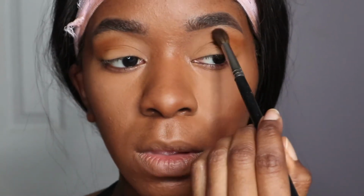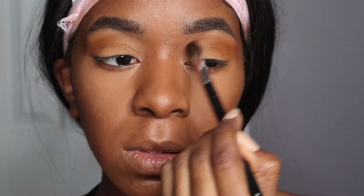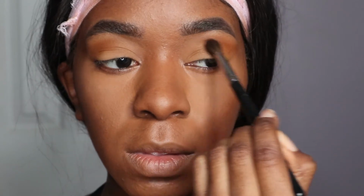As I'm blending out the shade, I'm just going in the natural shape of the curve of my eyes. So I'm bringing it in and then I'm swooping it out where the tailbone is of the corner of my eye.